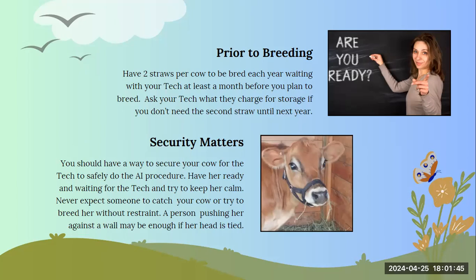Yes. When you go ahead and secure your straws, you want to make sure that the tech that you're choosing knows how to store the straws. There's horror stories of buying 10 straws and you get one for free, but the AI tech didn't know how to store them and the straws are all gone. So you want to make sure that you have them safely secured and that the AI tech knows exactly how to store them.